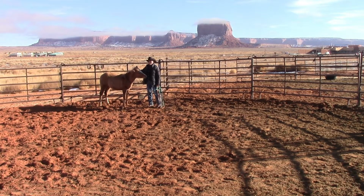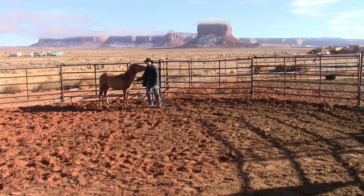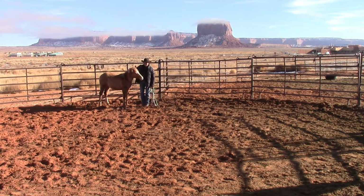And I tell you, something else I discovered in the last week or so was their scratch spot. In the beginning, she didn't want me to touch her here. She loves being scratched right there on her throat, and Farrah likes it right up here under her chin. And that really helps with a horse when you discover their scratch spot.